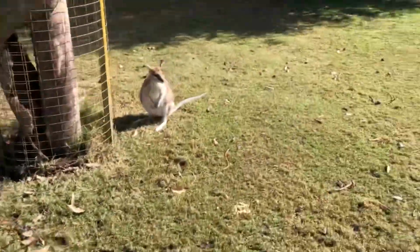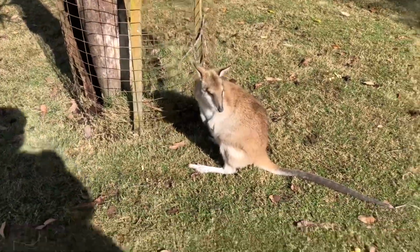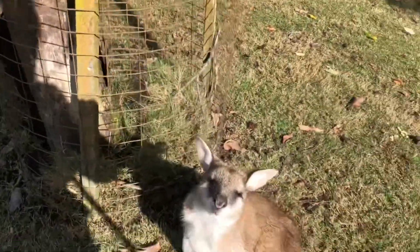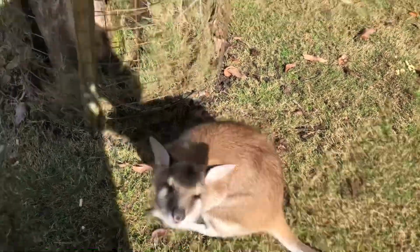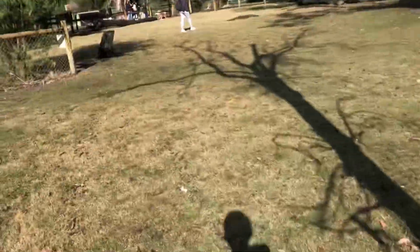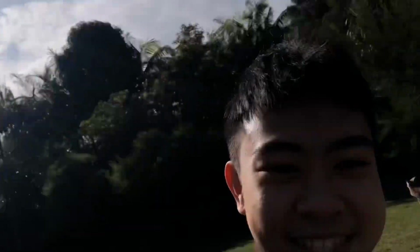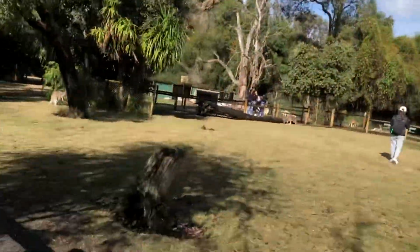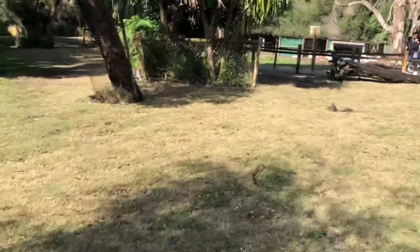And is this a kangaroo too? This doesn't really look like a kangaroo. Ooh, that's so cute. That's so cute the way he looks at me. Alright, you get some food, buddy. Yeah. It's so cute. Any more? There are definitely more, so let's go over to the other side. This is so cute. I like this so much. Especially this guy with the baby inside of him. That's so cute.